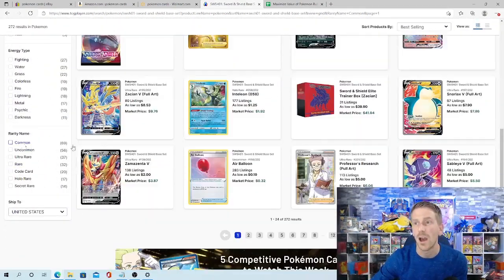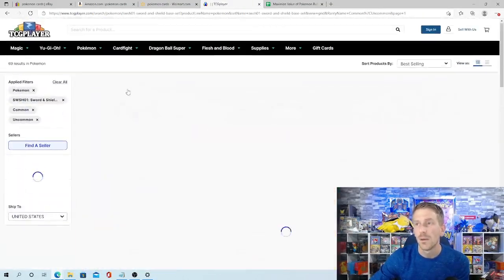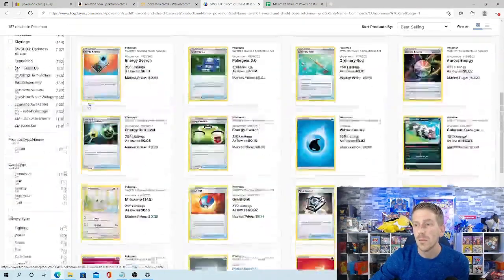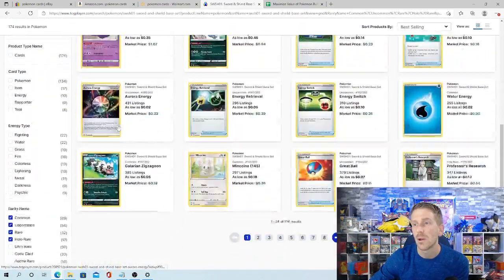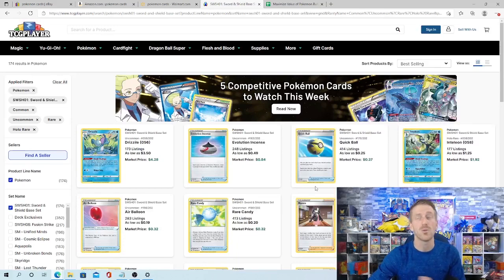So we're going to choose Common, and then we're going to scroll back down, and we're going to choose Uncommon, and then we're going to scroll back down, and we're going to choose Rare, and then we're going to scroll back down, and we're going to choose Holo Rare, and that's what we're going to use. Common, uncommon, rare, and holo rare. We're not going to use ultra rares. We're not going to use secret rares.